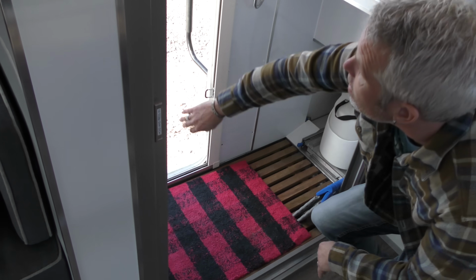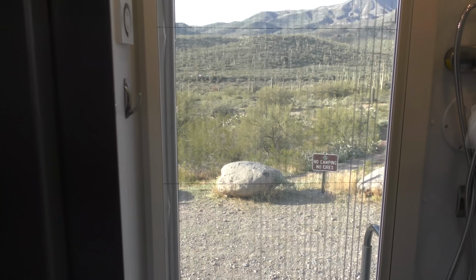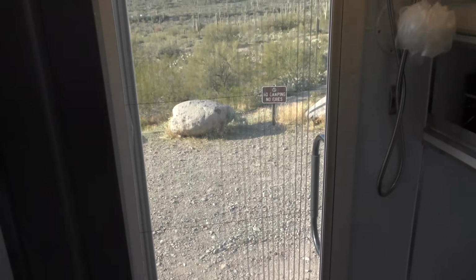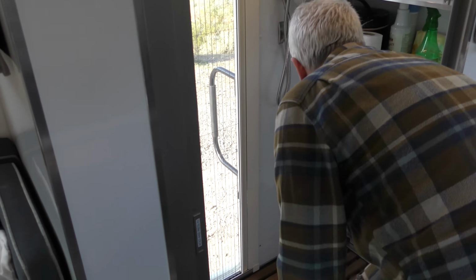You can even shower with a view as well. You get your bug net that comes across if you're that way inclined. That's great. I really like that. Shower with a view. Shower with a view, and well, you can do other things with a view as well.